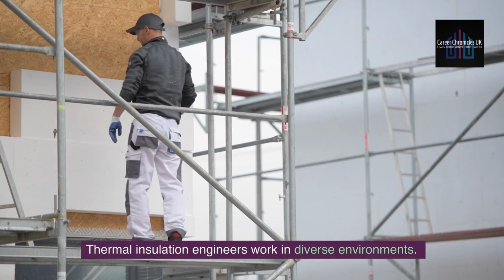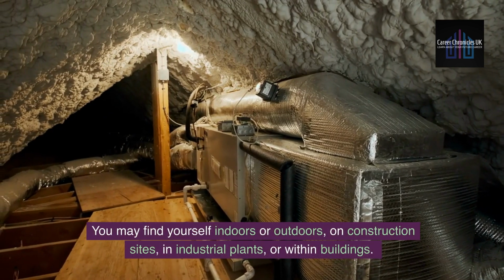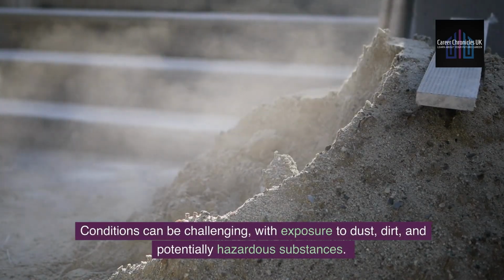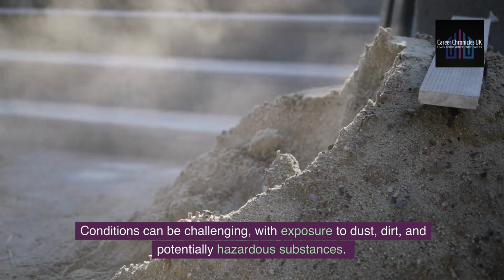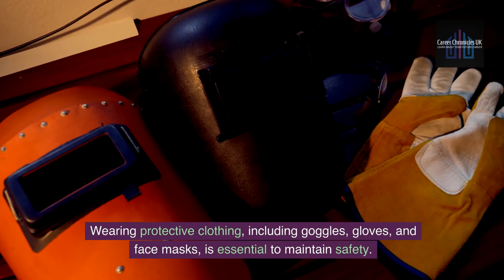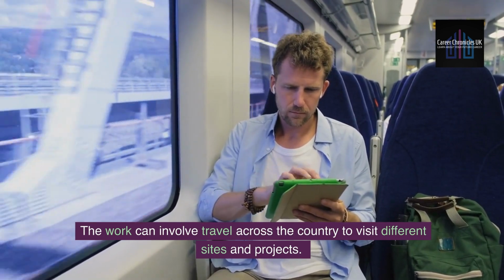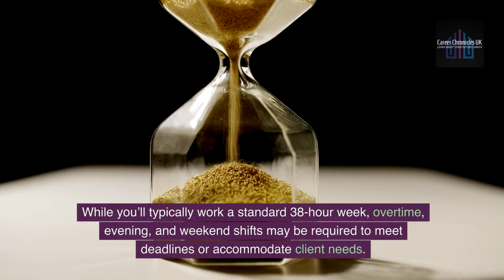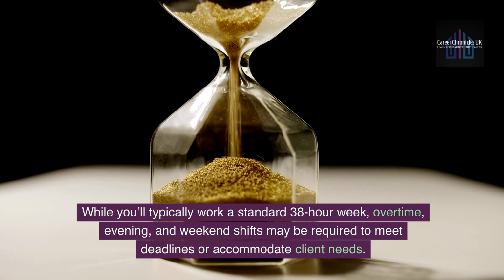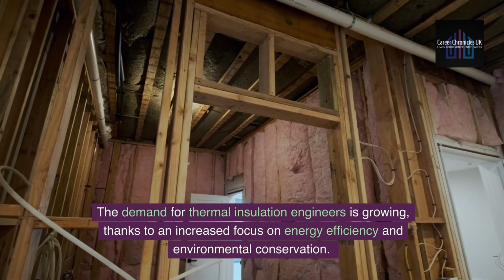Thermal insulation engineers work in diverse environments. You may find yourself indoors or outdoors, on construction sites, in industrial plants, or within buildings. Conditions can be challenging, with exposure to dust, dirt, and potentially hazardous substances. Wearing protective clothing, including goggles, gloves, and face masks, is essential to maintain safety. The work can involve travel across the country to visit different sites and projects. While you'll typically work a standard 38-hour week, overtime, evening, and weekend shifts may be required to meet deadlines or accommodate client needs.